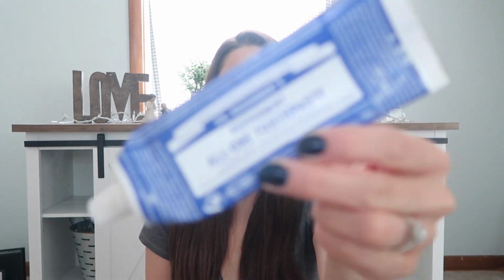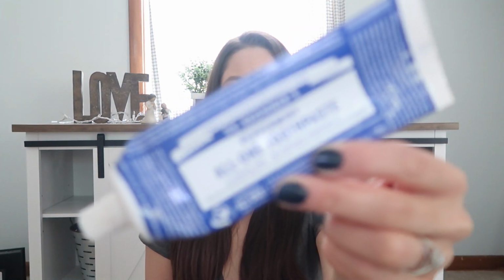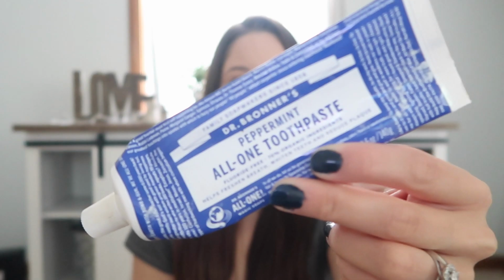I've switched out our toothpaste. We actually switched out our toothpaste years ago. Mason has never used a fluoride toothpaste, and I switched mine out probably when I was like 18. I just haven't used fluoride in ages. But mine that I use is Dr. Bronner's Peppermint All-in-One toothpaste. It's fluoride free, has 70% organic ingredients. Love this stuff. Leaves my mouth feeling super fresh.